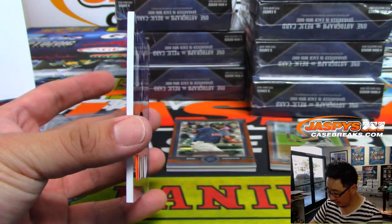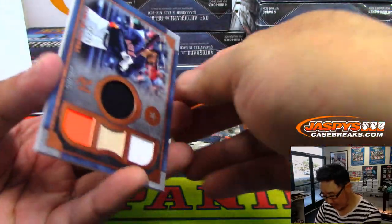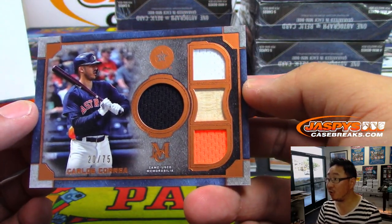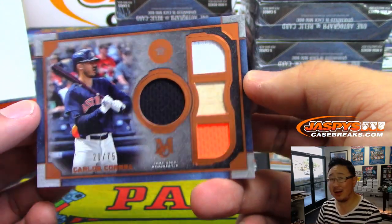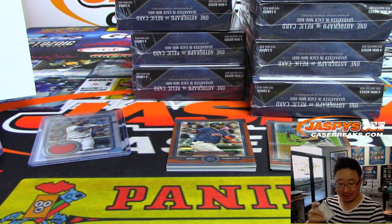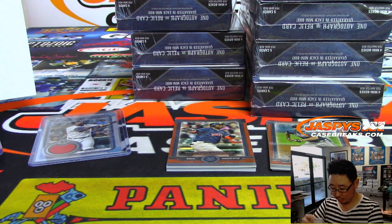Cody Bellinger to 150. And the quad relic is for the Astros. 20 out of 75, Carlos Correa. Nice. Three-color jersey and a piece of his lumber. Going to Paul Whitlock and the Stros. Some nice color in those relics.